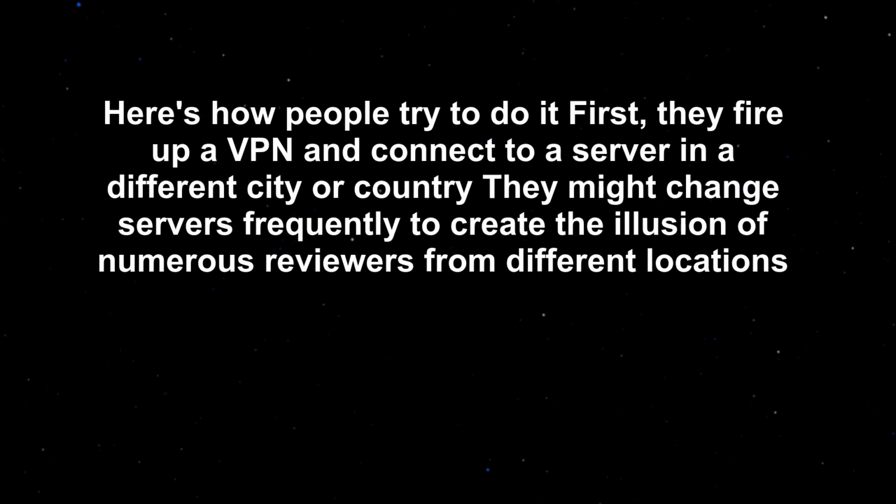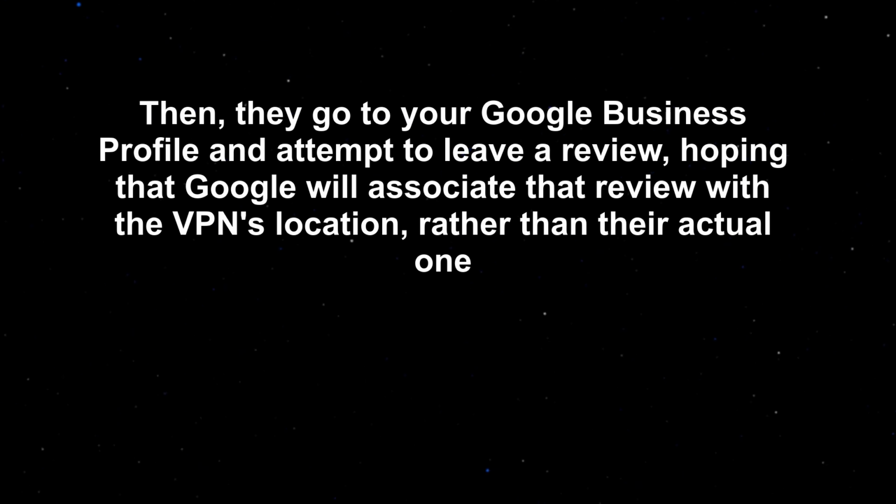Here's how people try to do it. First, they fire up a VPN and connect to a server in a different city or country. They might change servers frequently to create the illusion of numerous reviewers from different locations. Then, they go to your Google business profile and attempt to leave a review, hoping that Google will associate that review with the VPN's location, rather than their actual one.